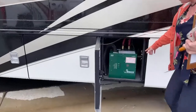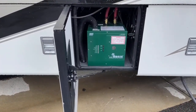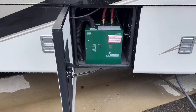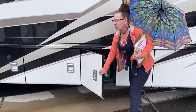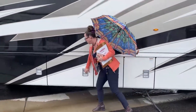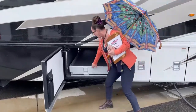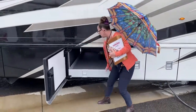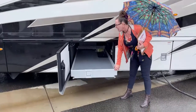Here's your Oasis hydronic heating system. So this is what's giving you all of that great heat, all that power. You know, the endless showers, all that's coming from that system there. And then this is just the back side of that other slide, and it comes out both ways. So you can load both slides before you head up onto the road. Nice and easy.